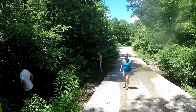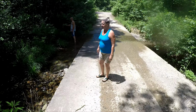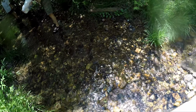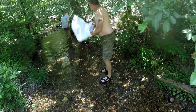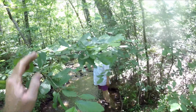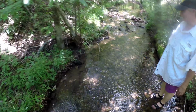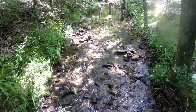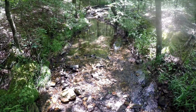Taking a little bath. Now, can we do this without slipping and busting myself? Yes. Very carefully. Ooh! That water's cool. Yep. Oh. That's cold water. Holy moly.